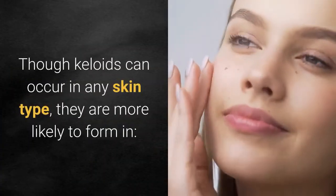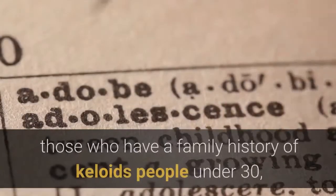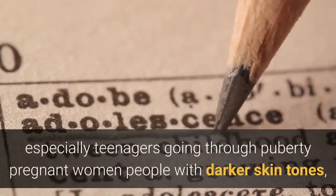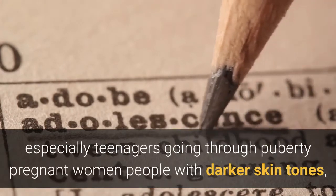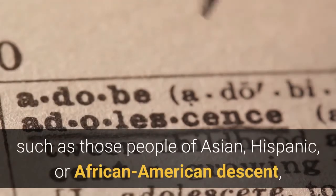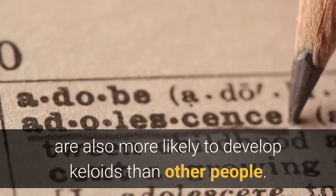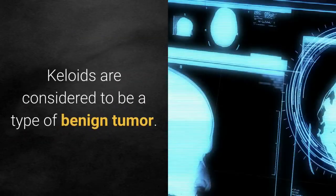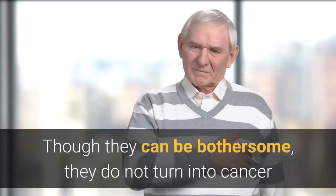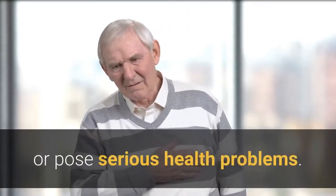Though keloids can occur in any skin type, they are more likely to form in those who have a family history of keloids, people under 30, especially teenagers going through puberty, pregnant women, and people with darker skin tones, such as people of Asian, Hispanic, or African American descent. Keloids are considered to be a type of benign tumor. Though they can be bothersome, they do not turn into cancer or pose serious health problems.